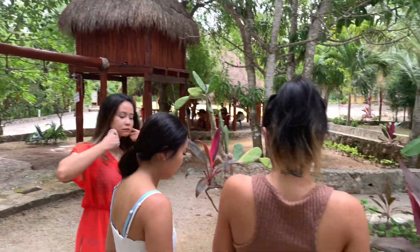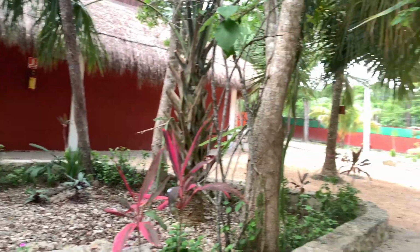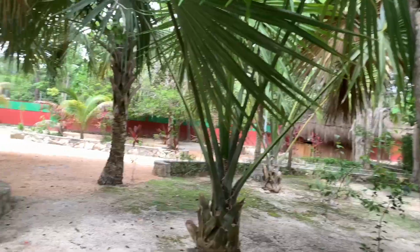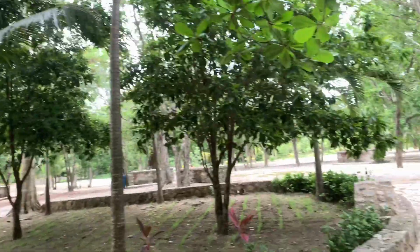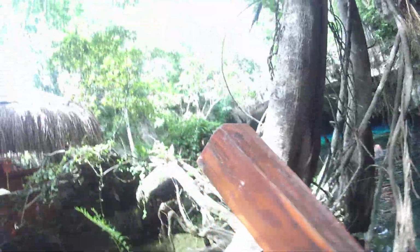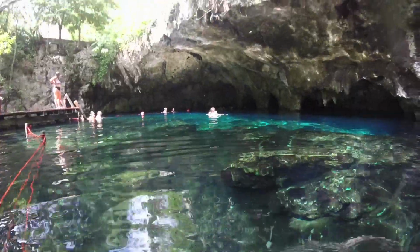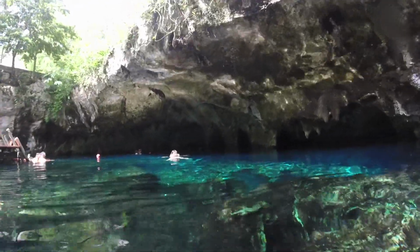We had to rinse off to protect the cenote. You're not supposed to wear any sunscreen in the cenote because it could damage the ecosystem. So we just rinsed off and headed in. So wait until you guys see how beautiful. It is absolutely gorgeous. This is the view from the bottom, and there is a cenote.